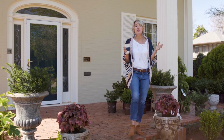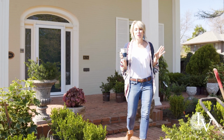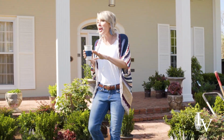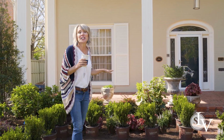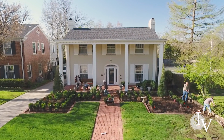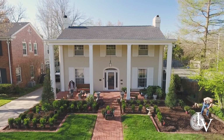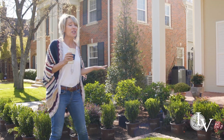Well, it is a beautiful day in my neighborhood and it's about to get a lot more beautiful. I am so pumped. We're getting ready to do an entire landscape makeover with Southern Living Plant Collection plants in front of this gorgeous Georgian home right across the street from me. It's a quintessential Southern beauty, and we're going to use quintessential Southern plants all from the collection.